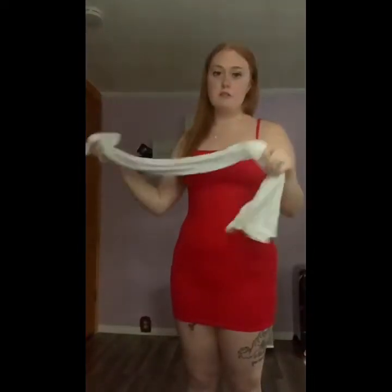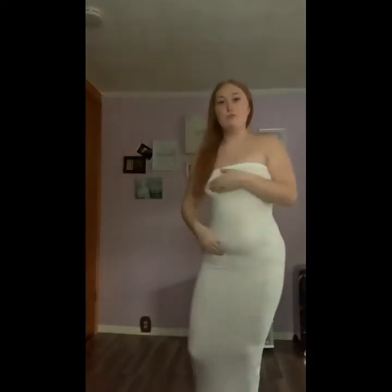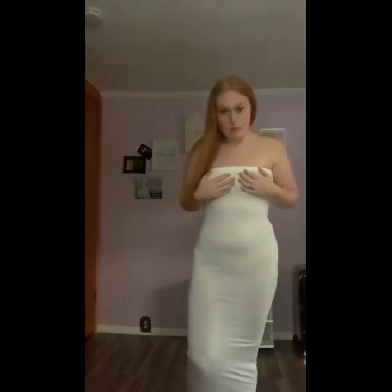Next outfit is this white dress. It's strapless and it's white. This is the right material. This is the material that I thought the last one was gonna be in, so hopefully it fits better. Hopefully the bottom fits tight, because it doesn't look like it's going to. This is the dress. I have on nude underwear, and I feel like you can still see them.